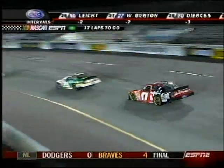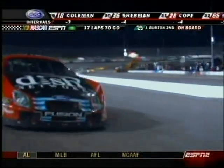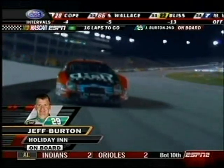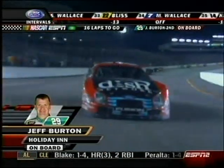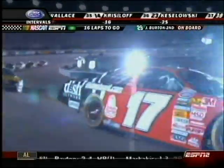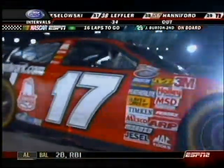So it is Boyer, Jeff Burton, Matt Kenseth, Carl Edwards, and Edwards is going the wrong direction. Kevin Harvick rounds out the top five. You're on board right there with Jeff Burton looking back at Kenseth. And we saw the front of Matt's car really slam down. These guys are driving them off in the corner. I mean, it's showtime now, so they're trying to get everything that they can out of it.